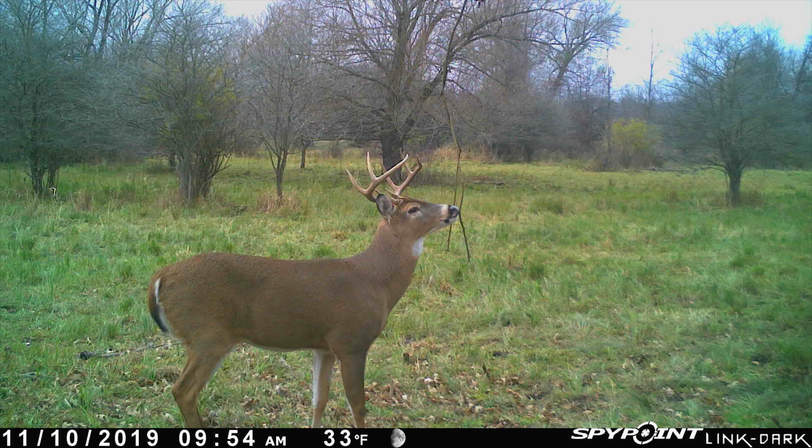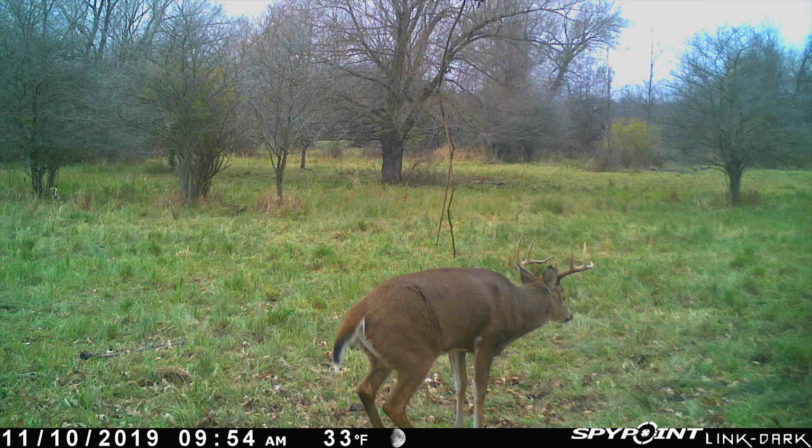Great camera. It still has all the same information as the LINK-MICRO at the bottom. This buck is actually hitting a mock scrape that I made. That is a grapevine zip tied to an oak branch. And from the day that I made that mock scrape, there was action on it every single day.